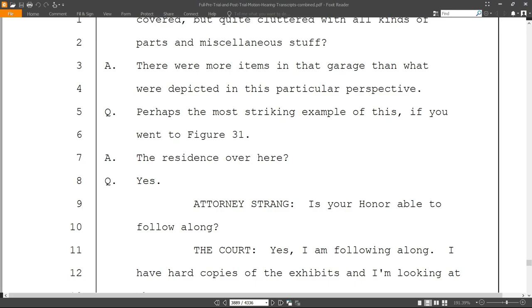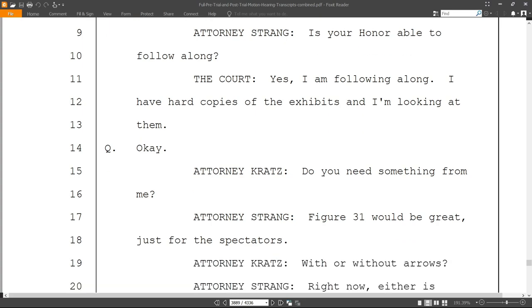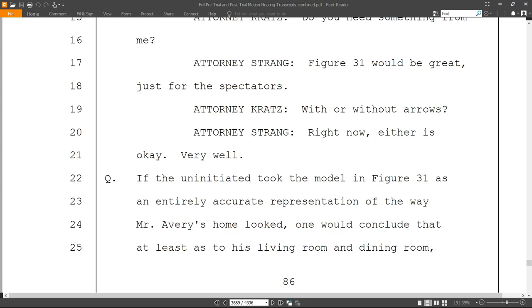Perhaps the most striking example of this, if you went to figure 31, the residence over here? Yes. Attorney Strang, is your honor able to follow along? The court: Yes, I'm following along. I have hard copies of the exhibits and I'm looking at them. Okay. Attorney Kratz, you need something from me? Attorney Strang, figure 31 would be great just for the spectators. Attorney Kratz, with or without arrows? Attorney Strang, right now, either is okay.